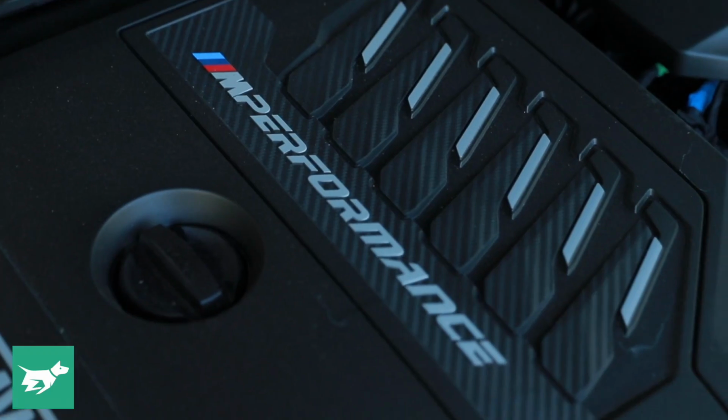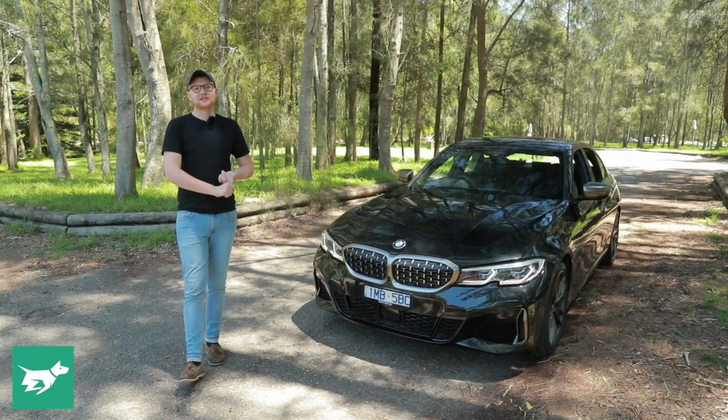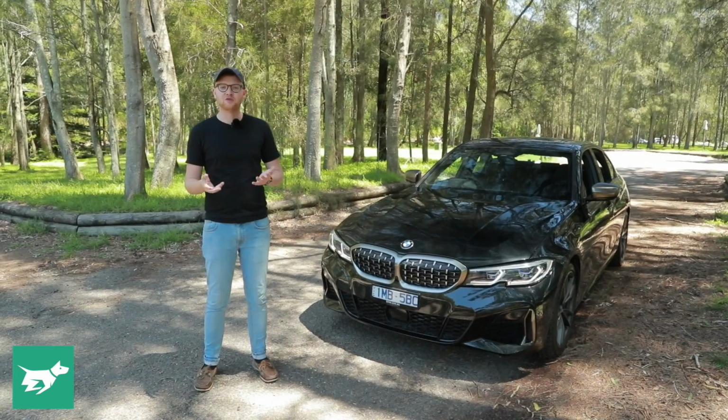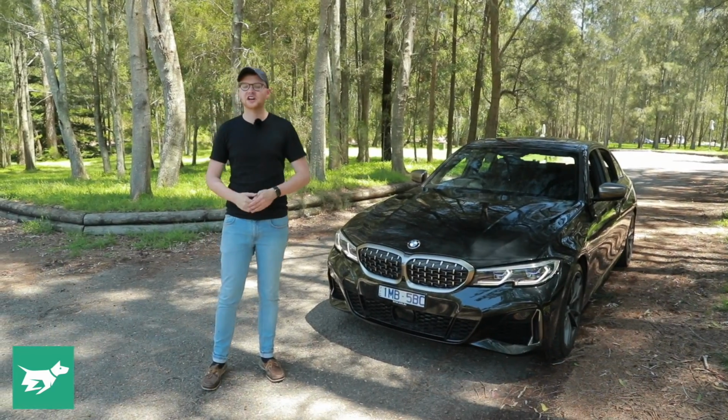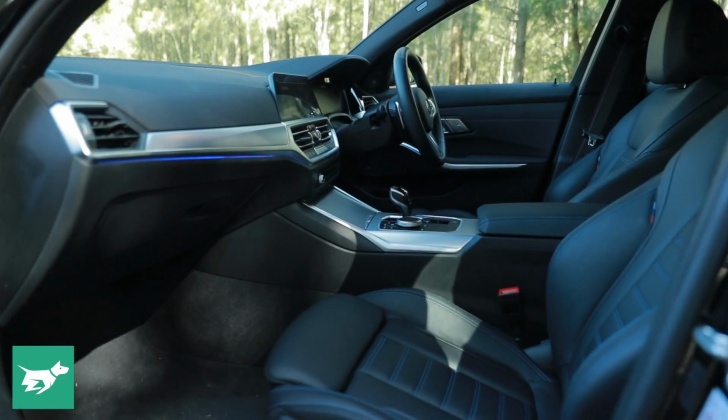There's a few things that are interesting about this car. The first is that it's 30 grand more expensive than the 330i, which is a Turbo 4 that we rate very highly here on Chasing Cars. So there's a question about, is it worth stepping up so far to this vehicle?